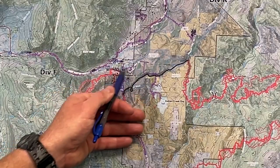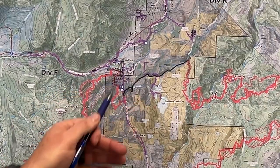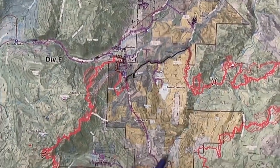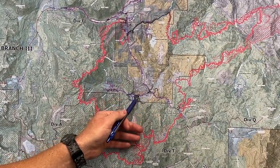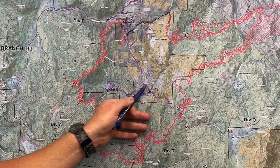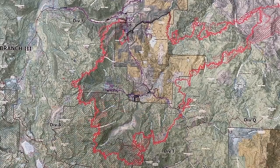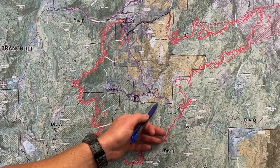So once again, in Woodfords, we have a structure group focused there. We have a structure group, once again, a high presence here in Markleyville, which is still a high priority. A lot of this was unburned, which is hard to see on the map. A lot of this was unburned around these homes that were excluded. So a lot of really good work has been done in there. We just need to stay vigilant in our patrol and monitor status.